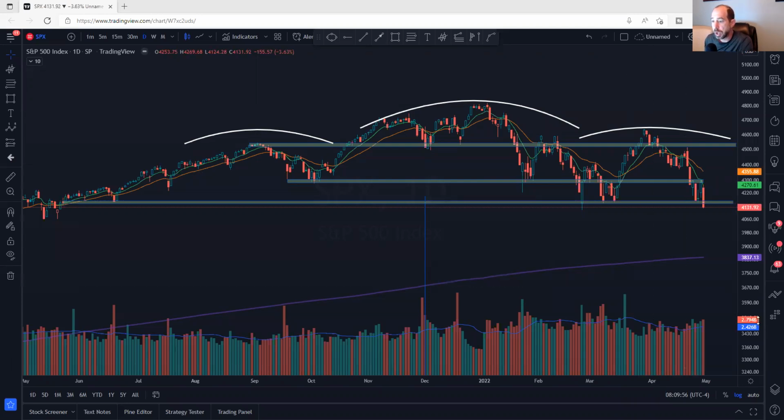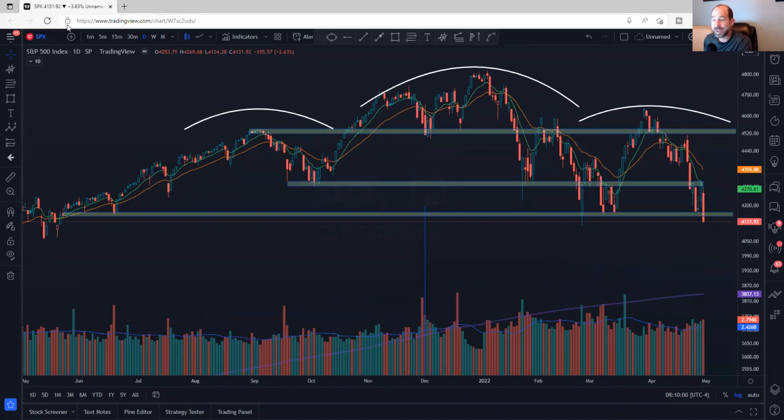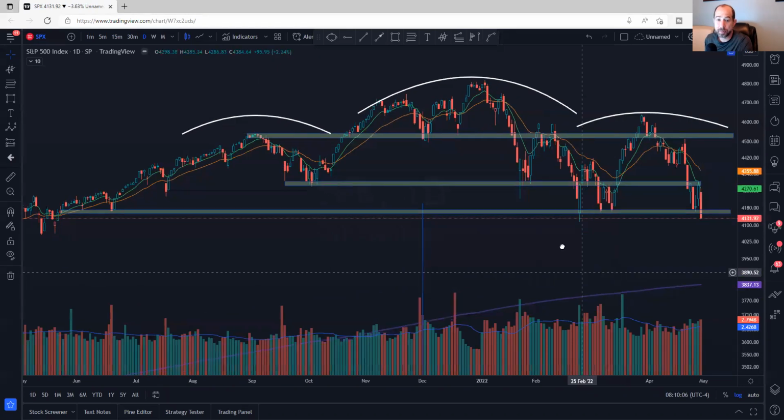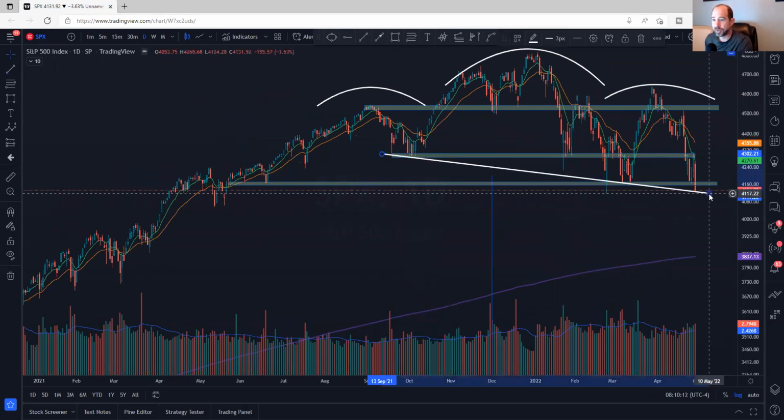All right, absolutely brutal Friday in the market. We're starting with the SPX here, and it has a very well-defined topping pattern. Again, I know the neckline is imperfect. There's probably some kind of diagonal type of neckline we could draw, that's probably more accurate. I know necklines aren't supposed to be diagonal. Whatever, don't care.